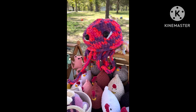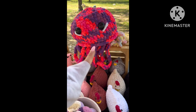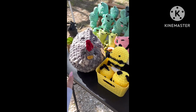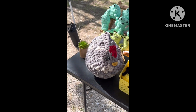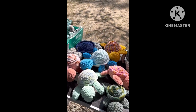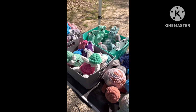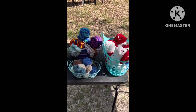But this piece right here is going to be just a showpiece, along with my chicken. It's just a showpiece. I did put tags on it in case anybody was wondering, but it's just a showpiece. My turtles are going to be a high priced item, and then here's kind of the rest of it.